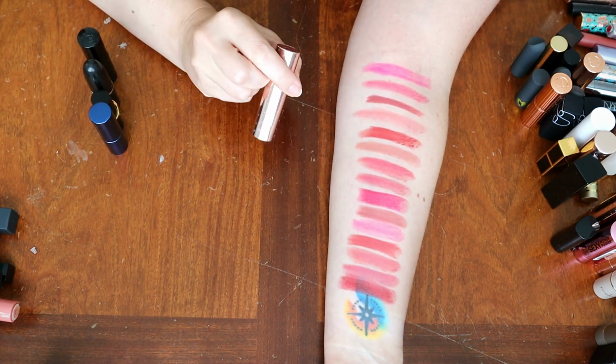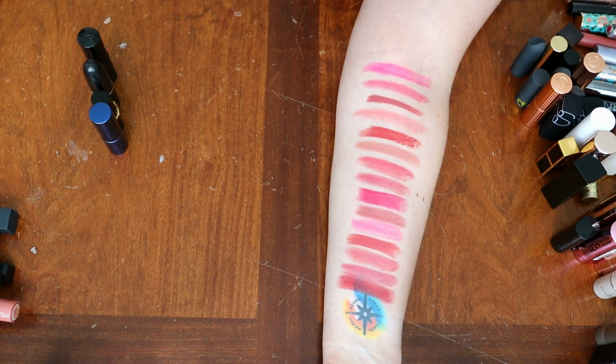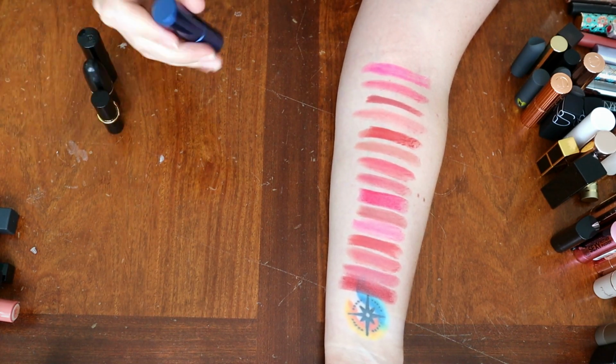Behind it is from ColourPop. This is in the shade Tea Time. I really love this so much. And the ColourPop formula in general, I think, is really good.